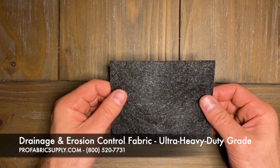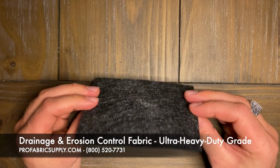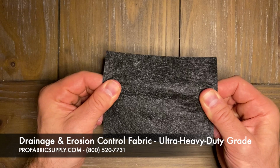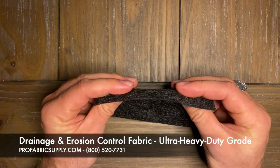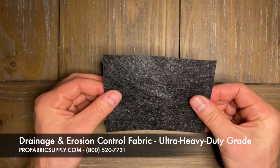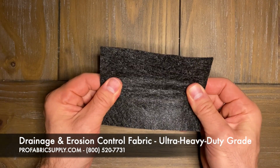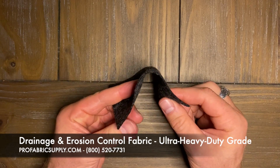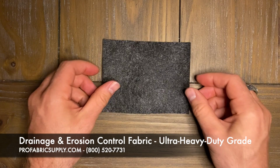For applications which require a dimensionally stable, thick geotextile, the 8-ounce non-woven is an ideal choice. This needle-punched fabric is non-biodegradable, tear-resistant, and allows for high water flow. This fabric has a felt-like texture and is puncture-resistant. This erosion fabric is commonly used as a separation layer under riprap in driveway applications, as well as in soil erosion prevention projects where a heavy-duty yet permeable fabric is required.